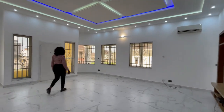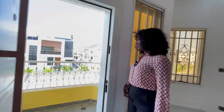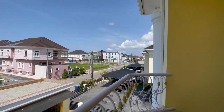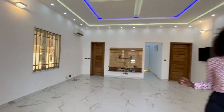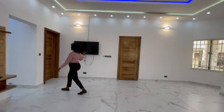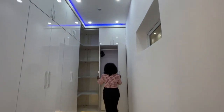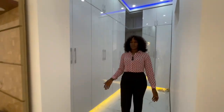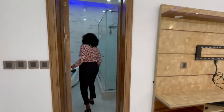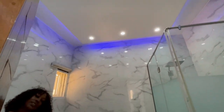Here, windows, we have AC, this room has a balcony. You can see the house is built in a serene environment, a well private and secure estate. This TV here has been connected to the CCTV camera, so that is the control TV for the CCTV. We have the wardrobe space here, the walk-in closet, the TV console, and then we have the bathroom here. So you could tell that this is the master's bedroom.